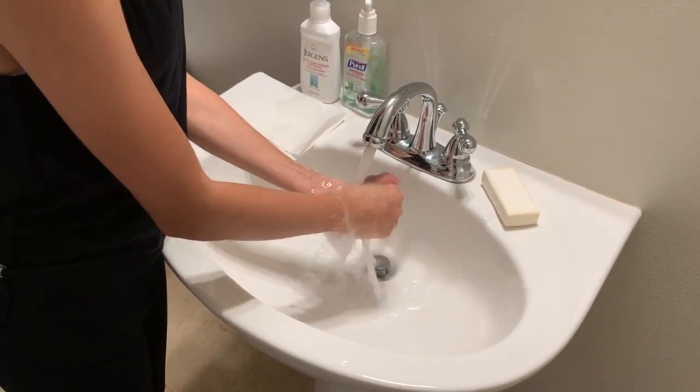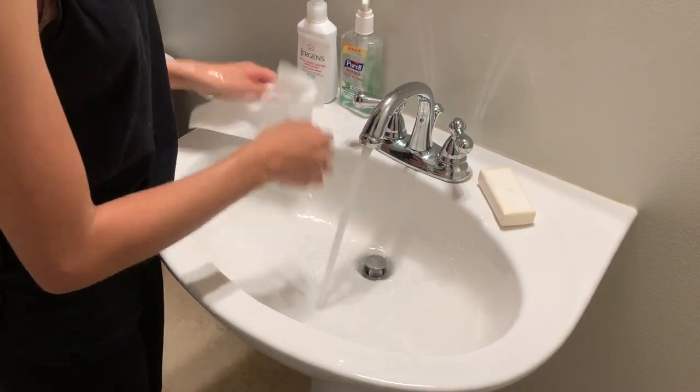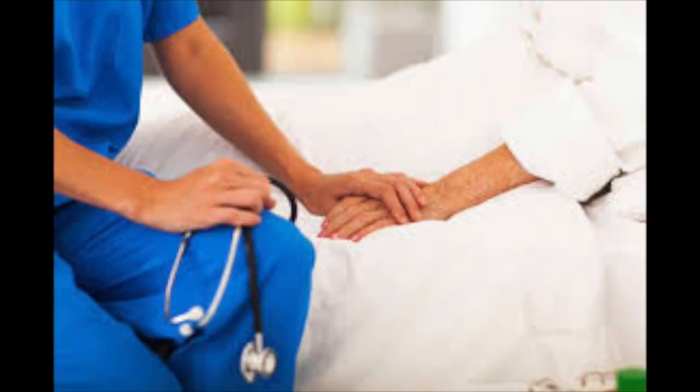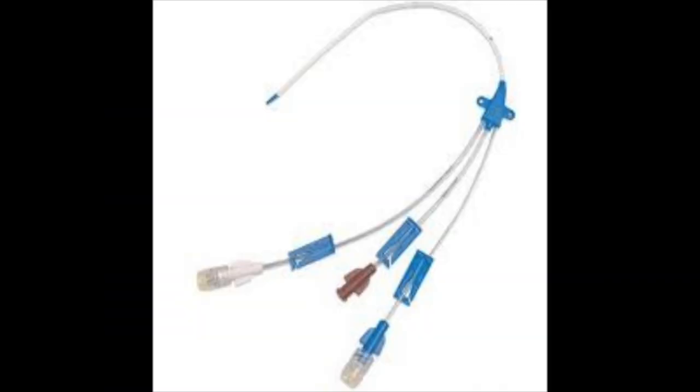You want to make sure to wash your hands for at least 15 seconds. Then rinse your hands under water and use a dry, clean paper towel to dry off. You always want to make sure to wash your hands before any patient contact or when donning gloves to insert invasive devices such as central venous catheter.